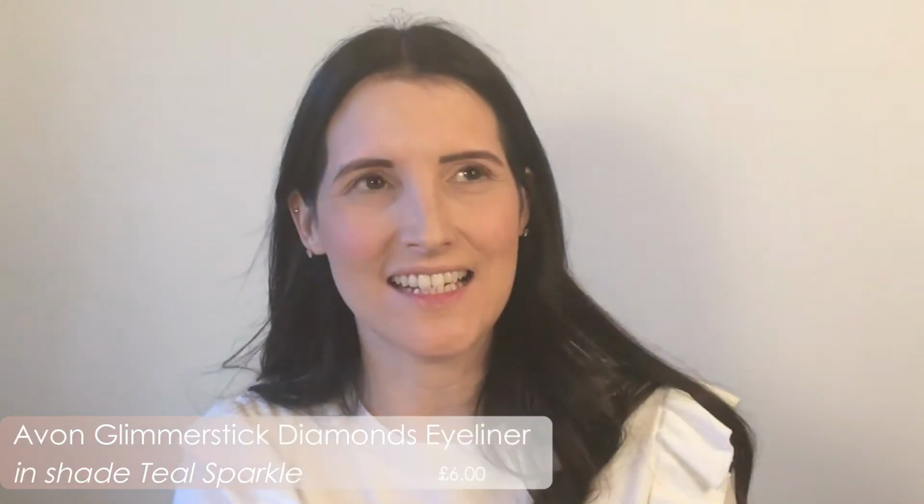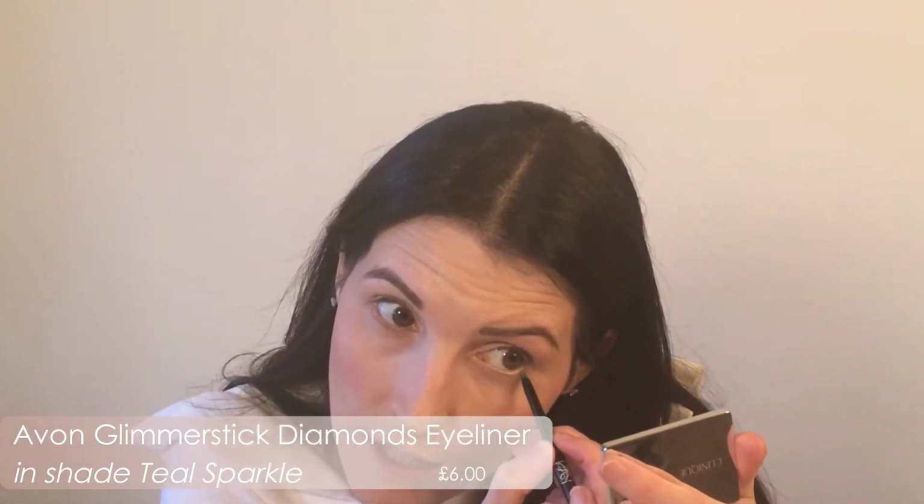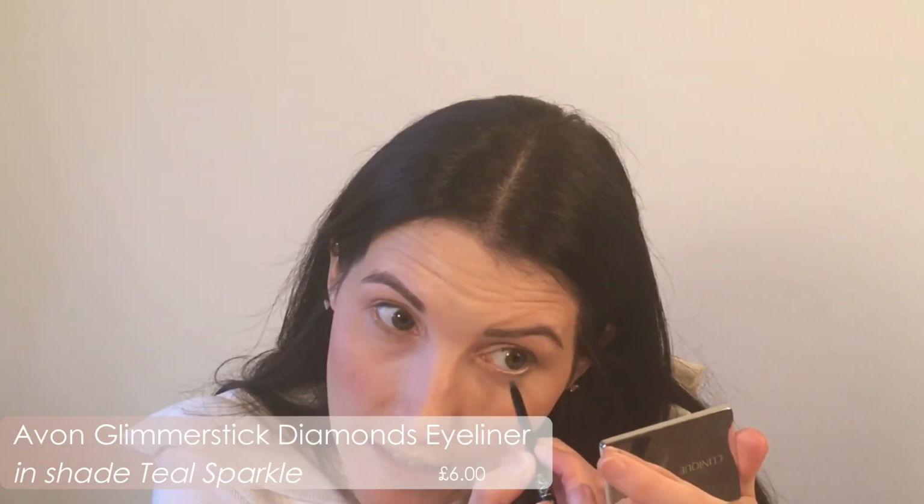Oopsies. So I'm just gonna go in on my lower lashes with this Avon, what colour am I on now? I'm on Teal Sparkle. Sounds a bit like Tina Sparkle, doesn't it, from Strictly Ballroom? Tina Sparkle. So yeah, I'm just going in underneath and trying to get it to join my nude eyeliner. And then I try and go in and flick up a bit so that it doesn't make my eyes look closed.